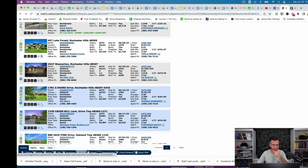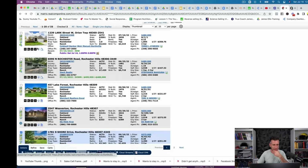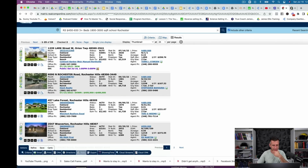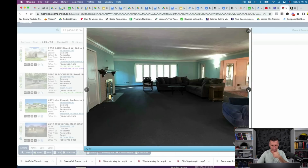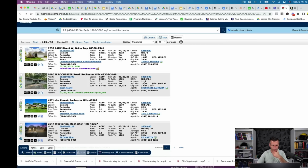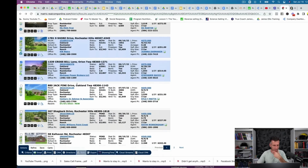All right, so this one on Lake Forest is 489. Okay, I think everything else is good. I don't know what this thing is. I can't believe these guys want this much money for that house. Been on the market for a long time. I think that thing's way overpriced. Okay, they already did a price reduction, yeah. So let's look at the pendings.